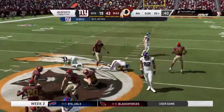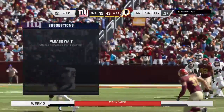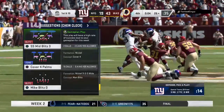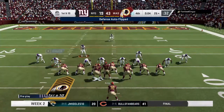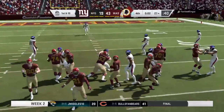On 4th down, Beck. And that will be incomplete. 4 ticks left here on the clock. They had to go for it with such little time remaining, and the Redskins will take control of the football in great field position. Mike, 53. Here we go. And they take a knee.